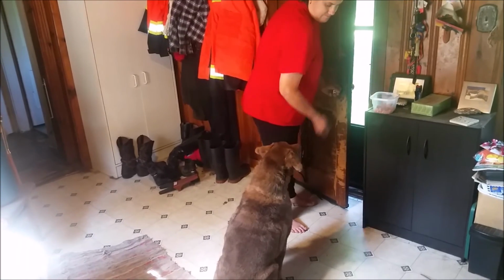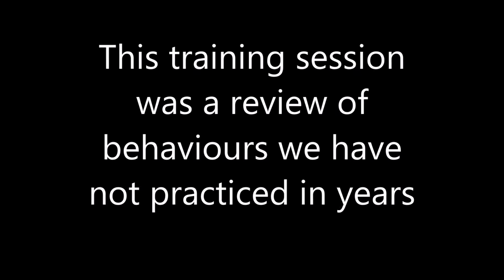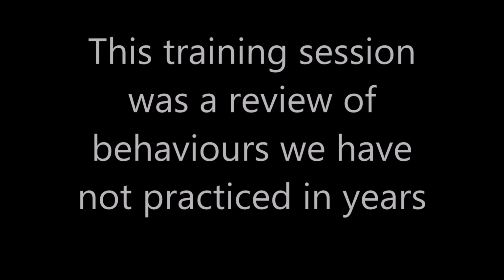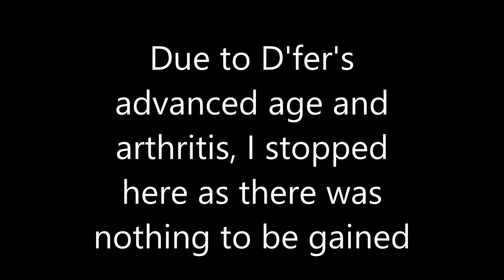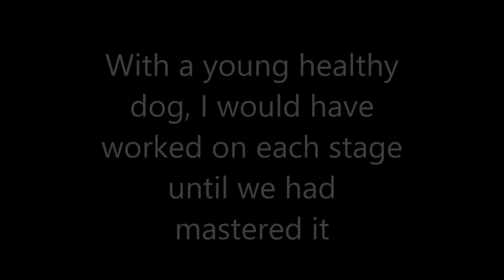That last sit sure took a long time. It took a long time in part because Deefer's unable to sit easily. So I stopped my training session at this point because his health and well-being is much more important than a demonstration of a training technique. This is a review of behaviors that we haven't worked on in perhaps 5 or 6 years. Due to his advanced age and arthritis, I took his needs into account ahead of the needs for a demo.